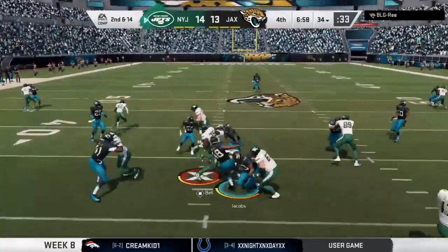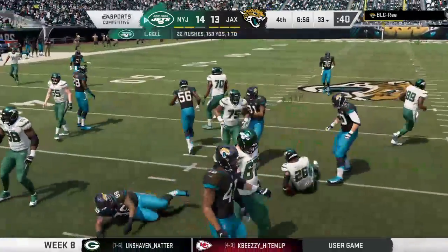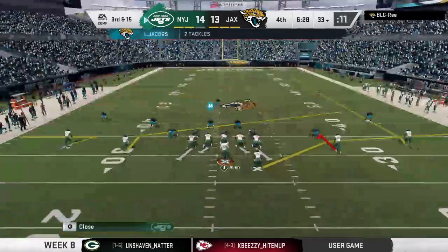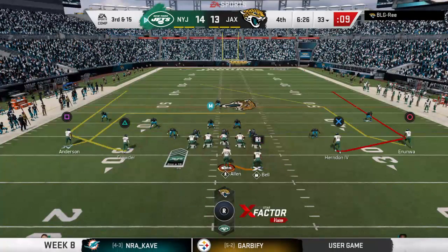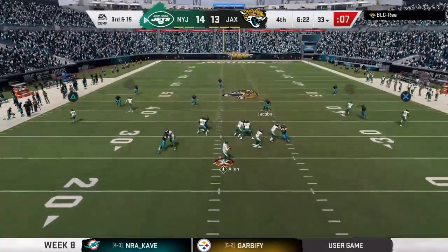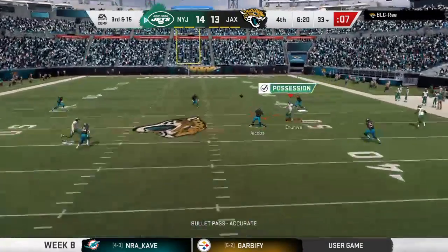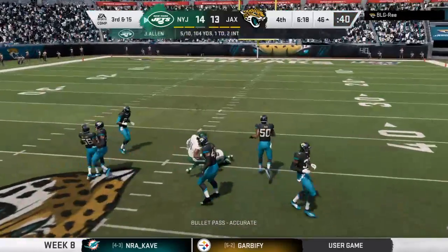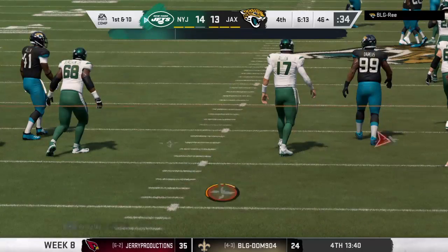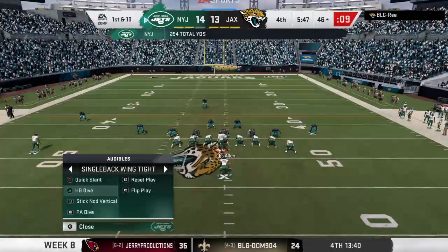They'll try and run some clock now with Bell. And he's going to have to protect the football and take his lumps here at this stage of the game as they stop him behind the line. He'll wind up losing a yard on the play, and they're going to be staring at a 3rd and long here. Now Allen. And he's got a new one. Last play they got stuffed at the line. Different story here, over 20 yards.